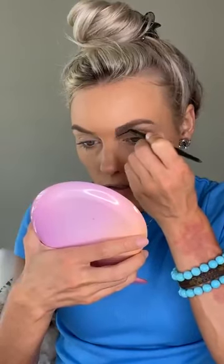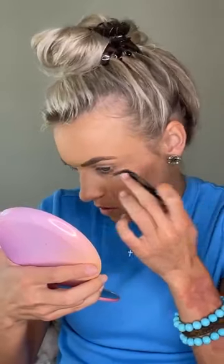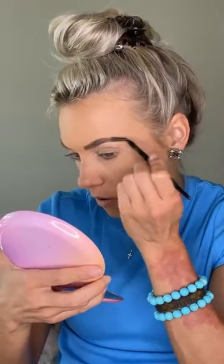I'm gonna do this gel. I'm gonna try it out. I'm just doing a little bit though. A little bit of brow gel just to hold it down. Same? Yeah.